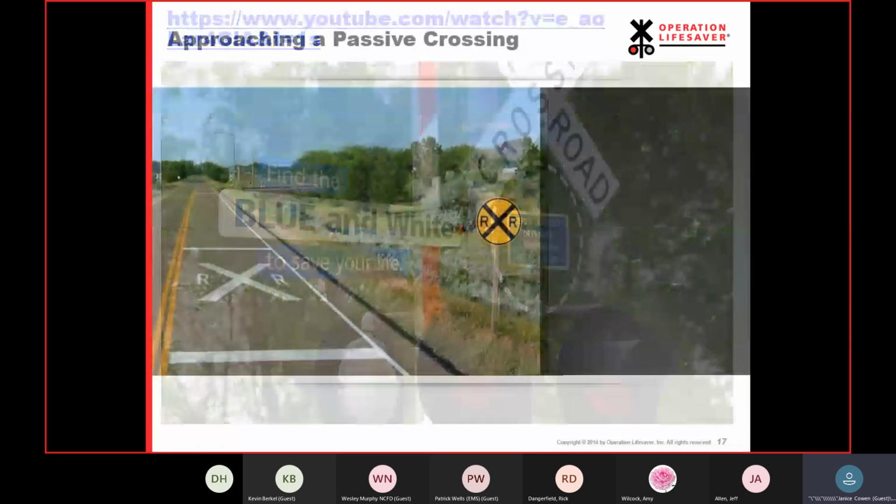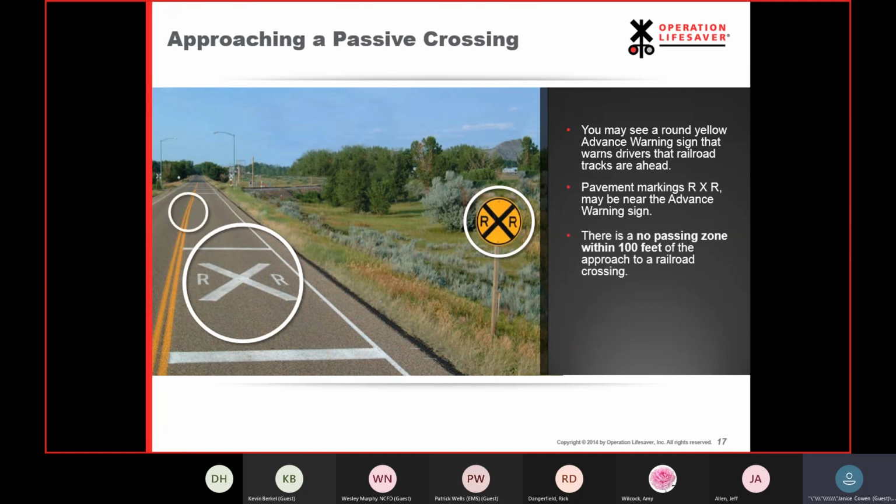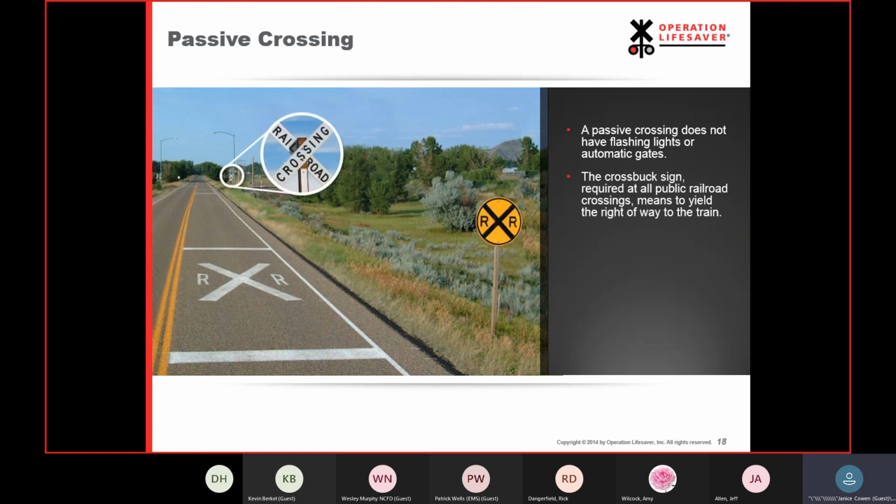And I'm going to just skip through the other signs and hope I don't get cut off here with my computer. The other signs you'll see are the advance warning sign approaching the crossing. You'll have the pavement markings, of course, as well as the double yellow line, which indicates a no passing zone like other intersections that you encounter. And then, of course, you have the crossbuck sign itself at the crossing.